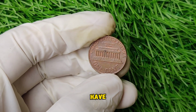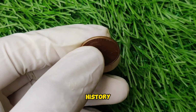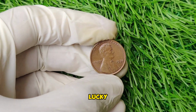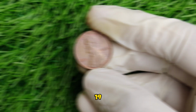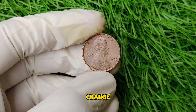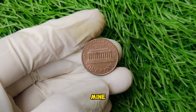So there you have it. The 1976 Lincoln penny, an iconic piece of American history, could be worth much more than just a cent. If you're lucky enough to find one in mint condition, you could turn it into thousands of dollars, maybe even $19,900. So next time you're looking through your change, keep an eye out for that shiny 1976 penny. It just might be a gold mine.